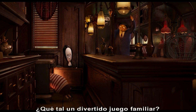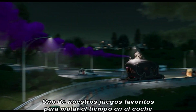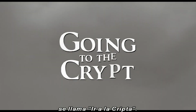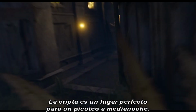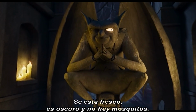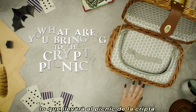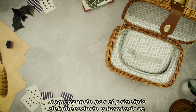How about a fun family travel game? One of our favorite games to help kill some time in the car is called Going to the Crypt. Here's how you play. The crypt is a perfect place for a midnight snack. It's cool, dark, and there are no mosquitoes. Each player must go around and say what they will be bringing to the crypt picnic, starting at the top of the alphabet and then taking turns.